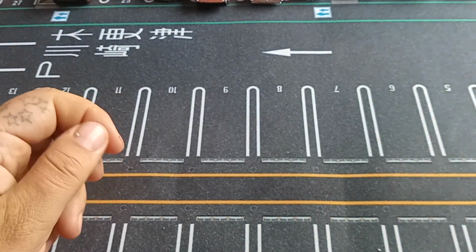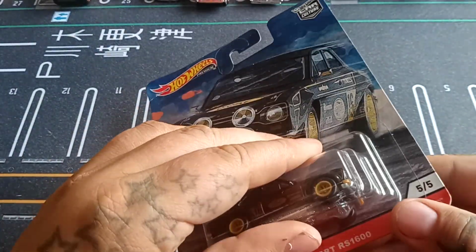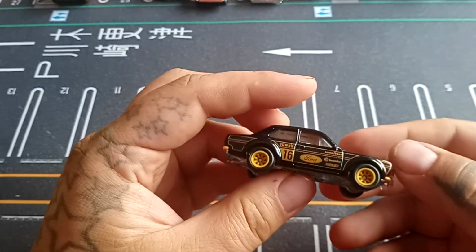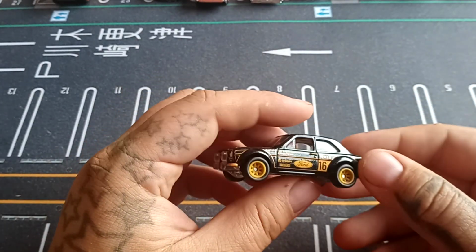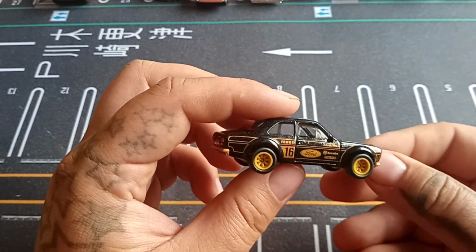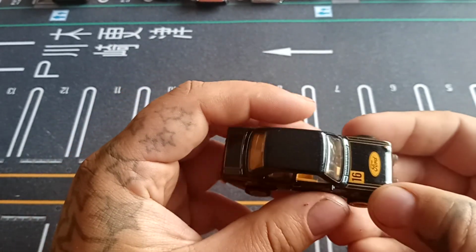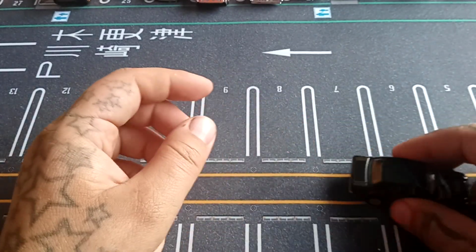Okay, now let's get into the higher stuff. Let's go for this guy, the 74 Escort R1600. Let's crack you open. So, for me, this is the first time I have it as a premium. I don't have this model as a premium at all, at least I don't think so. No, I can't remember, so probably I don't. I wasn't planning to get this version, but I was offered a tempting offer. So I agreed, so why not?